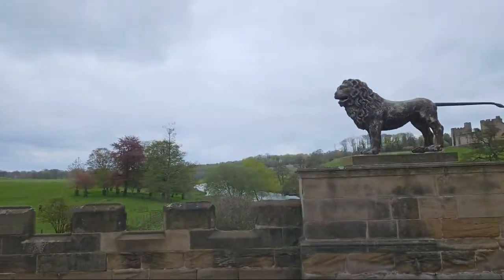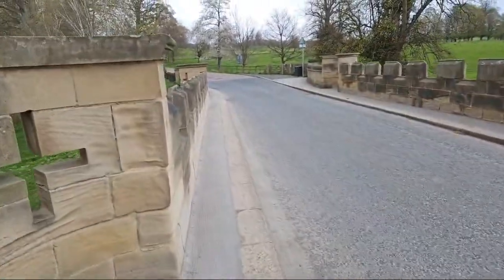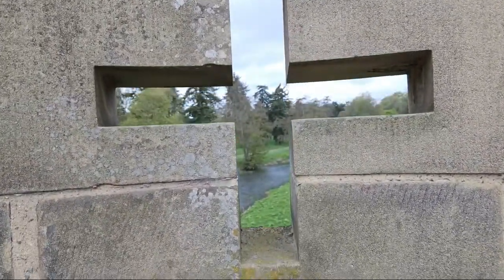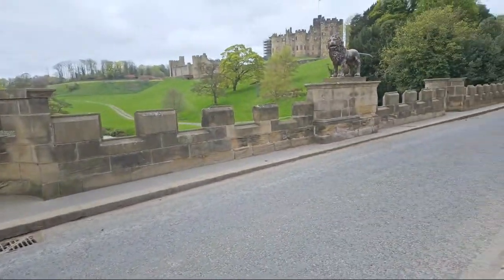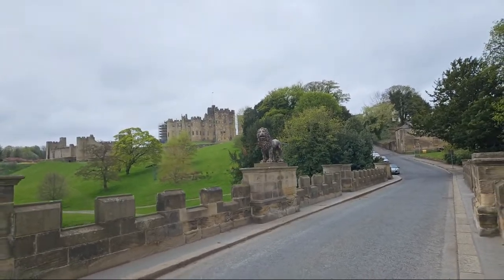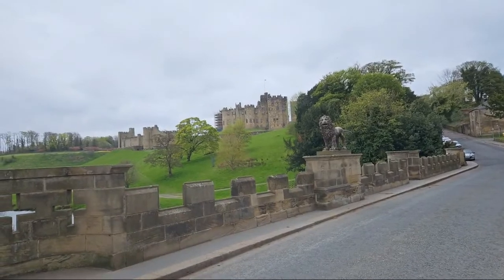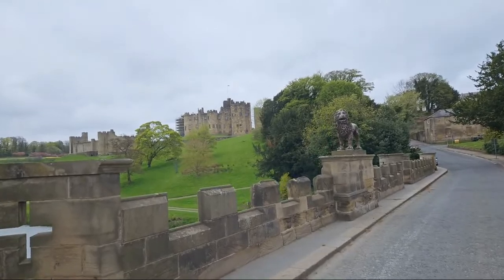Right, I'm just trying to avoid the traffic here. Okay, and look at that, what a view. Yeah, I'll have a look at that line on the way back. I wonder if it's brass. I don't know, it looks like it might be original. So there's the castle there. And look at that, that's a stunning view. Bear in mind, this is just a road in Alnwick, and you can drive past and see a humongous castle like that. So we're certainly extremely lucky and spoiled for history in this area.